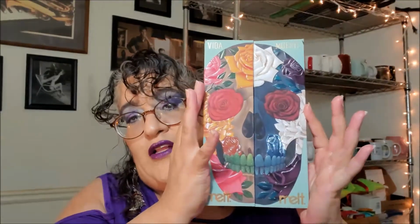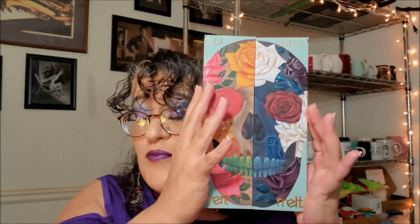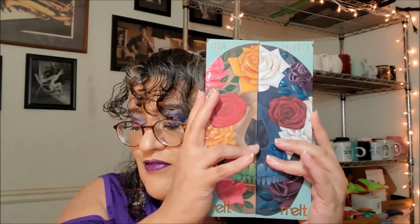These two Melt Cosmetics, I have been using these a lot and I've really enjoyed them, but let's get our skulls correct here. These two Melt Cosmetics palettes, I love this. Like I said, I've been using them a lot. I really enjoy them, but I think I'm finally going to put them away.